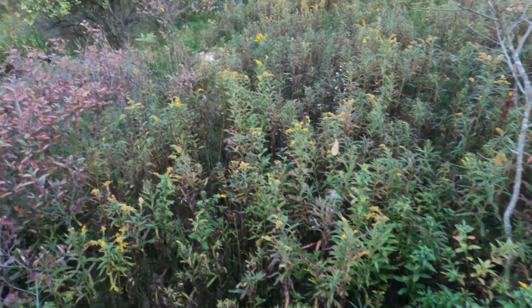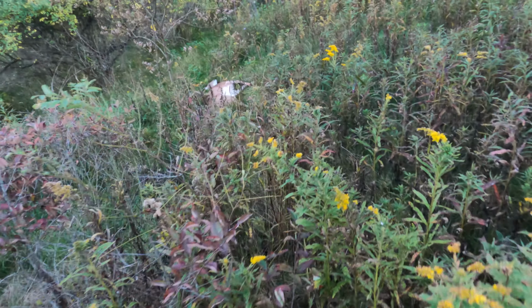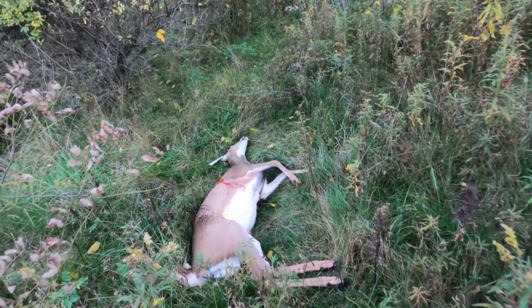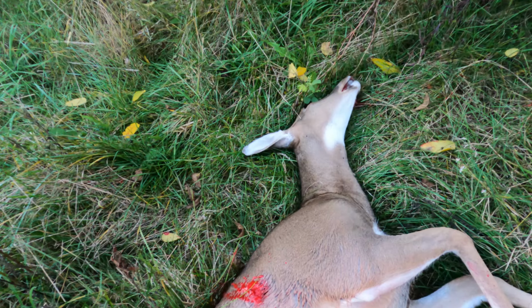Sure, got us a dead deer right here. Nice. That's how you do it. First deer of 2022. And get her field dressed, get her out of here, get her to the freezer, and get back after it in a couple days.